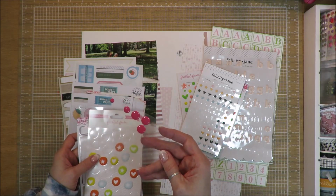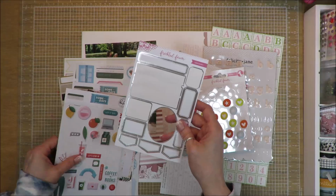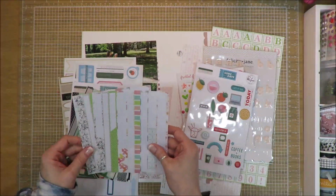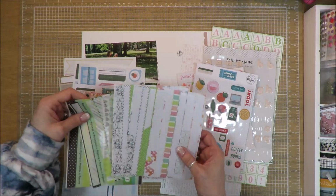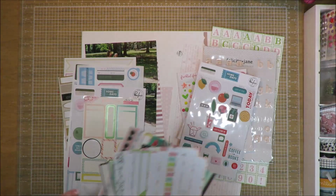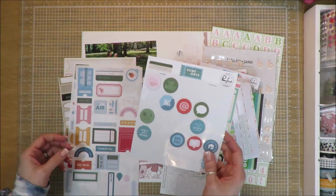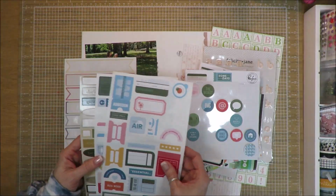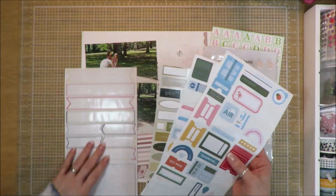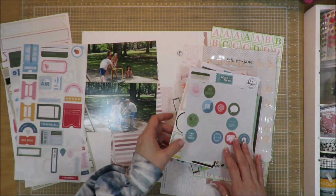They might be some from Freckled Fawn. I don't know. These are Freckled Fawn labels from Freckled Fawn Pink Fresh puffy stickers. Freckled Fawn washi strips. I have 3 different kinds here to play with. More labels from Freckled Fawn. Chipboard embellishments from Pink Fresh. Flat stickers from Pink Fresh. That is Heidi Grace, and that is Jot, I believe. So this is everything that I am starting with.